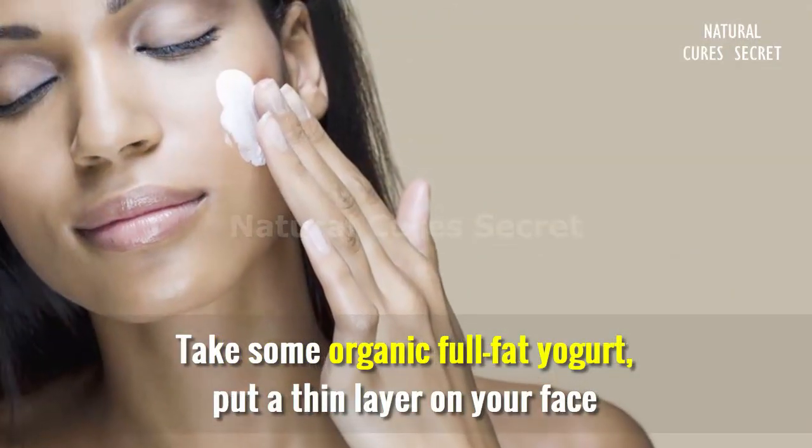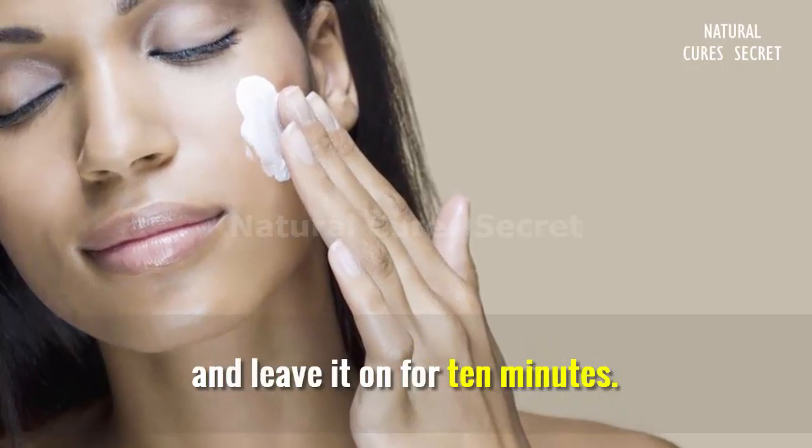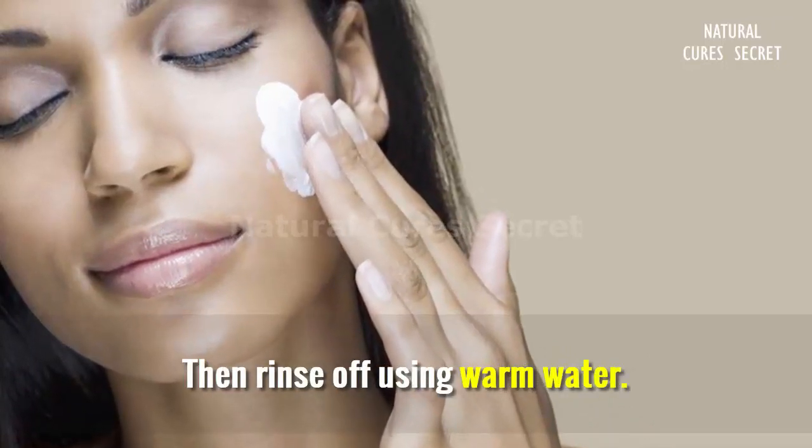Take some organic full-fat yogurt, put a thin layer on your face, and leave it on for 10 minutes. Then rinse off using warm water.